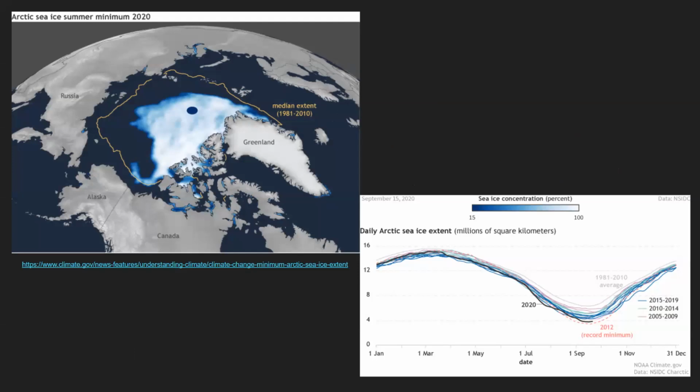To get a visualization of this ice loss, I have a summer melt shown here in the upper left. Outlined in yellow is the median extent from 1981 to 2010 of a summer melt. This was the median average of where the ice would have melted to up to that point. Highlighted in the thermal color is the 2020 summer melt. This ice has retreated extremely far beyond where it was prior, and a lot of ice has been lost. That ice is actually the size of 4 Maines, so it's a large area.